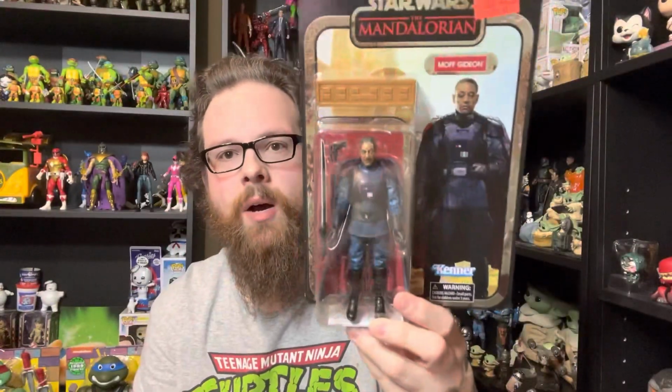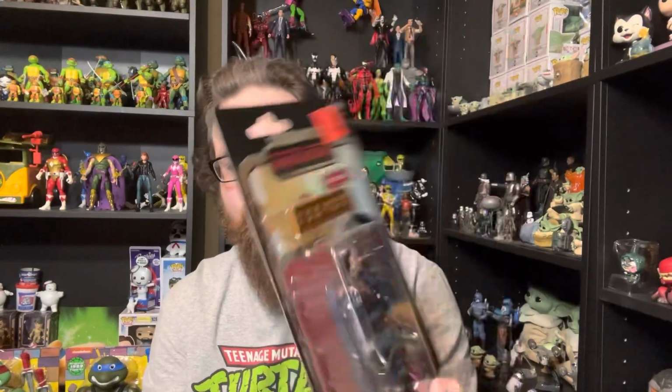I do not have a Moff Gideon Black Series figure. I hate that the colors are wrong because he wears all black. But it's possible to do a paint job on this guy and make him look better. But $8, can't pass up $8. And my Ollie's had a ton of these guys, so worst case scenario, if I screw it up, there are plenty to replace it with.